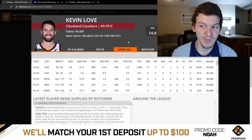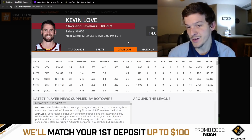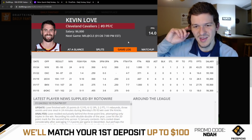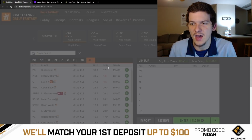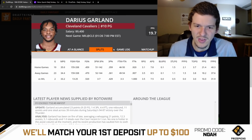But man, Kevin Love has been really good on a point per minute basis this year. He has shown a lot of upside. He could put up 35 DraftKings points in 24 minutes today, and I wouldn't be surprised. But at 6K, unless Kevin Love starts, I'm probably not going to go to him at this price tag. Darius Garland is okay, 9,400, not the best spot here against Milwaukee.